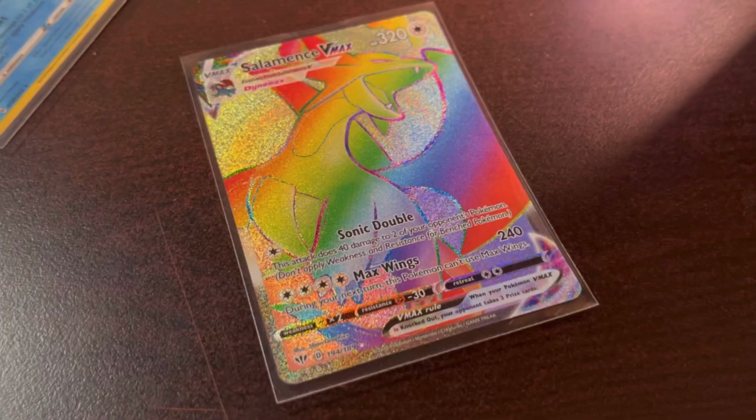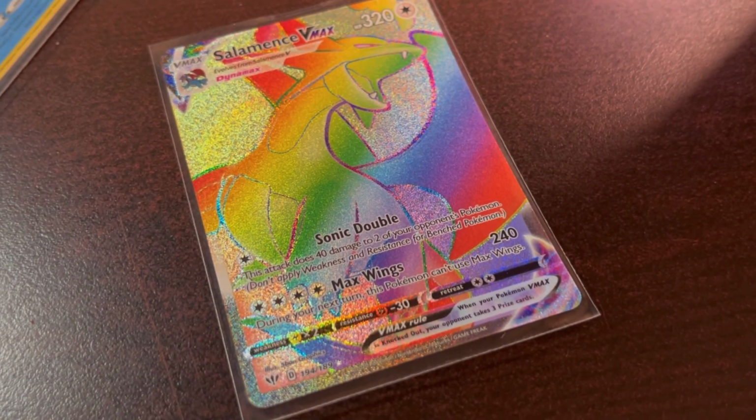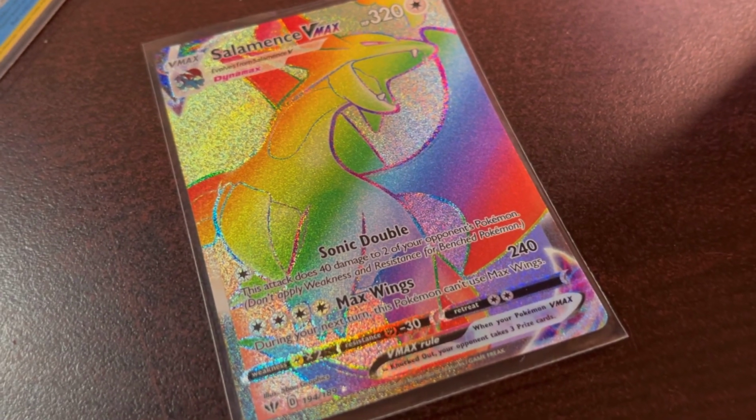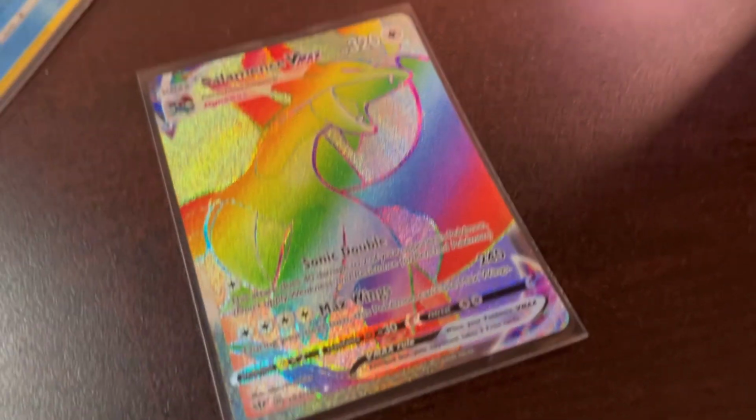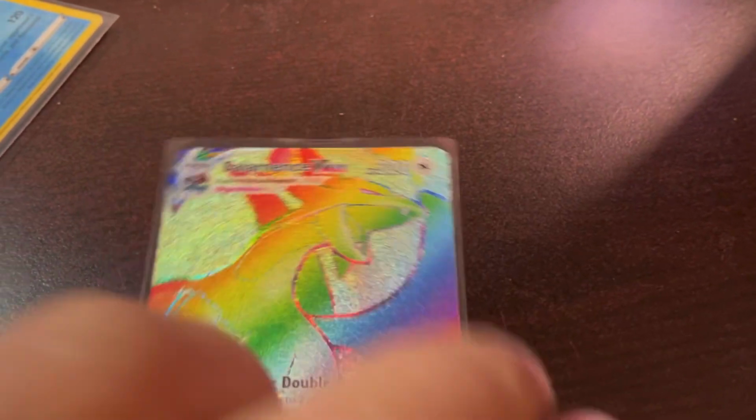Let me know. Okay, this one right here just scanned on the TCG Player app at $23.79. I paid $20 for all 3 boxes, so yeah, I think I did all right. And I'm not done. I've only scanned 3 cards.